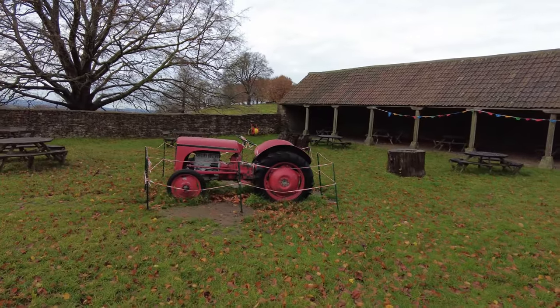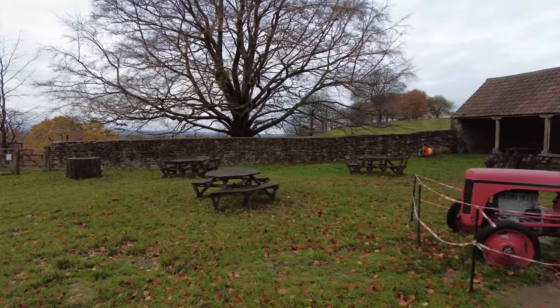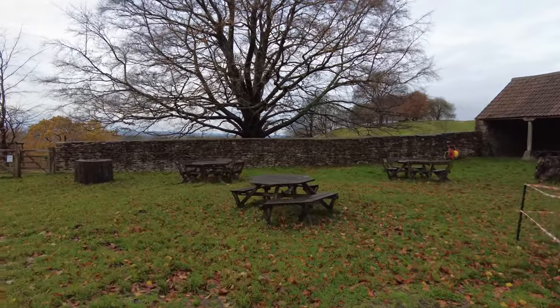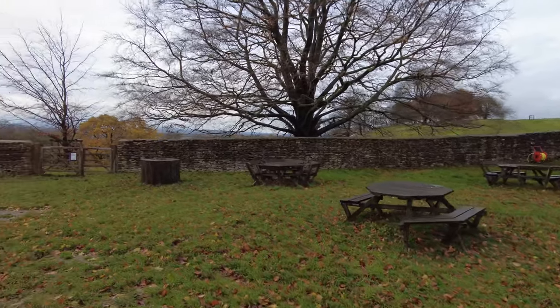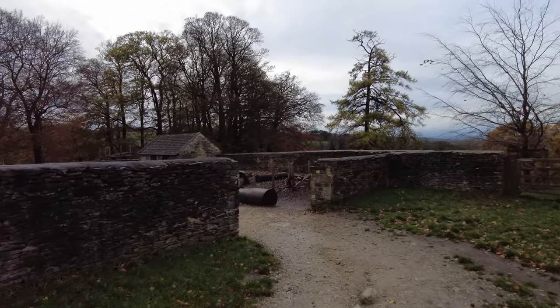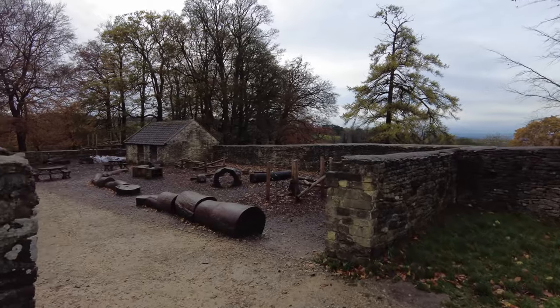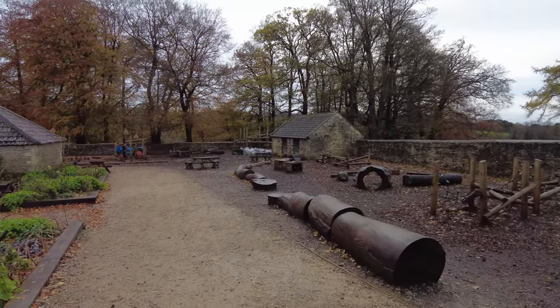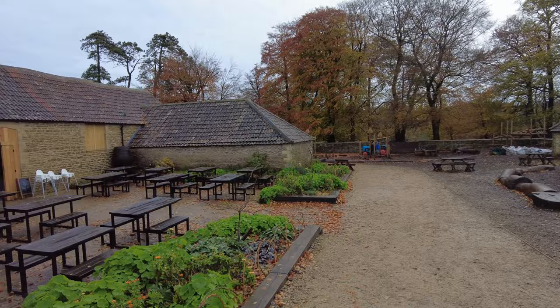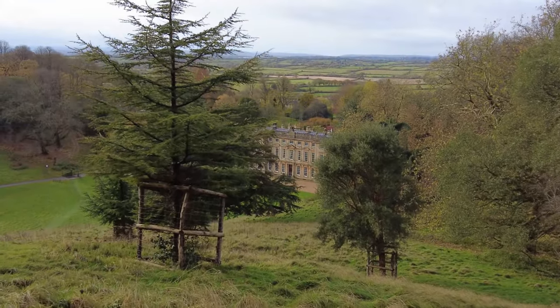This area here, up on the hill, next to the house, this is called the Old Lodge, and it's a bit of a seating area and cafe now. And a little play area for kids. So there's a view of the house from the top of the hill next to the house.